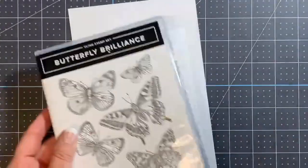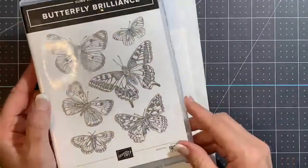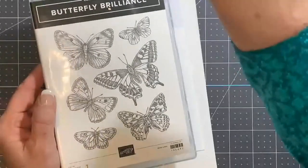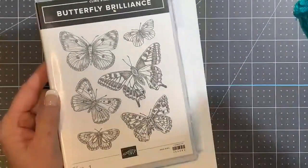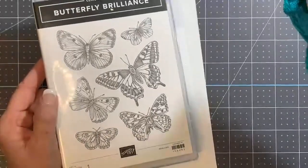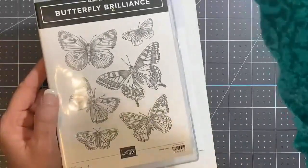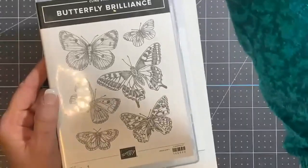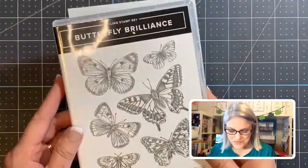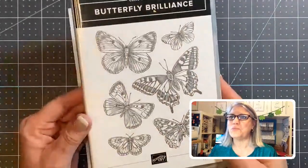All right, enough about spring. Let's get on. Can you guess what this new stamp set is? It is butterflies. Isn't it so pretty? I love it. Butterflies. Oh, you know what? I forgot to do my double picture thing. Hold on, let me see if I can still do that. Picture in a picture. Here we go. And bring that down, bring that up, bring that in, switch it over. There I am. Okay. Butterflies, Brilliant Butterflies.